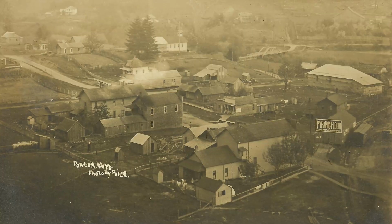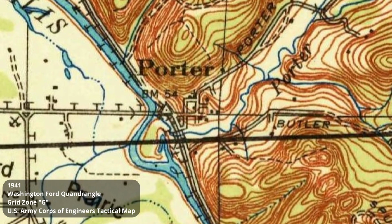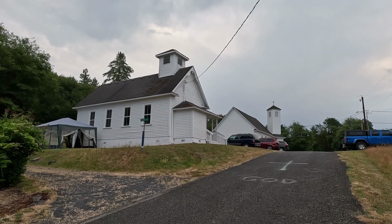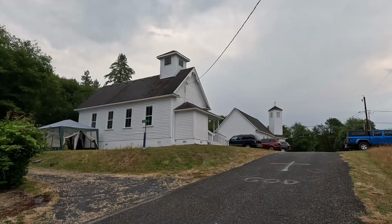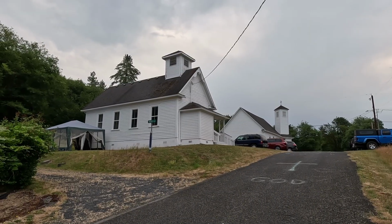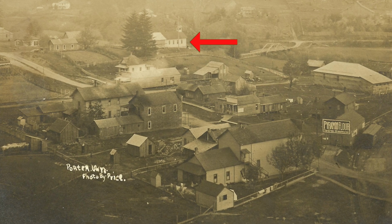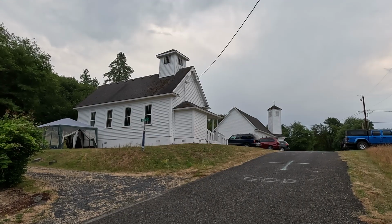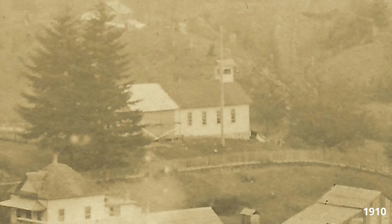She does. After starting to edit this video and taking another look at the 1910 historical photograph and the 1941 topo map, I am not so sure about my theory that the school was moved. In fact, I'm not so sure that this is even a school. For one, the topo map clearly shows a building immediately west of the church in 1941. The building in the 1941 topo map is probably the current building. And two, the location of what looks like a school in the 1910 photograph is close to the location of a building on the 1941 topo map. This building and the building in the 1910 photograph are very similar looking, and this is why I think that they could be the same building.